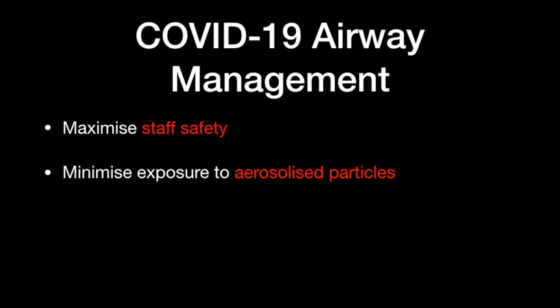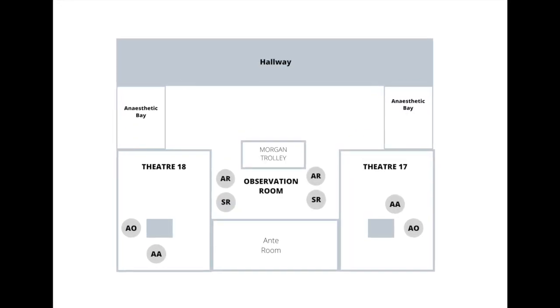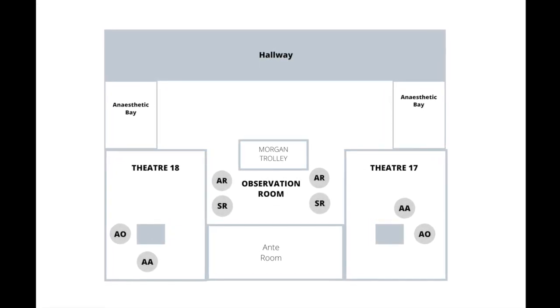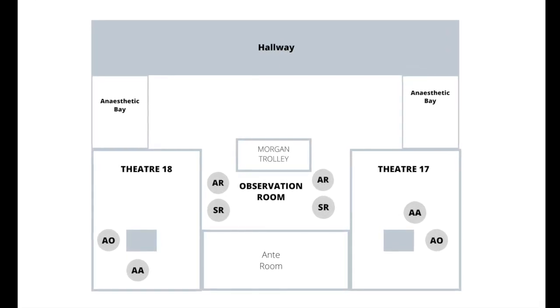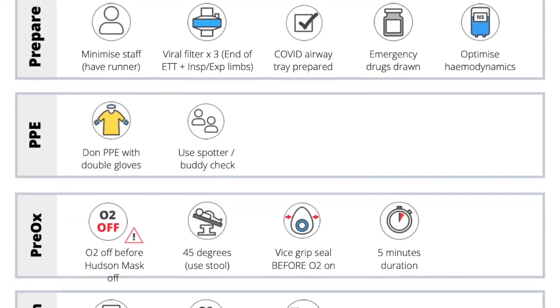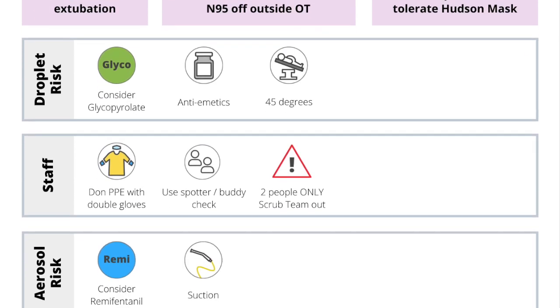There are key differences in the sequence of intubating and extubating COVID patients that are designed to maximise staff safety and minimise the exposure to aerosolised particles. At the moment, we aim to perform all airway management of COVID patients in theatres 17 and 18 of the theatre complex, and these theatres have been turned into negative pressure rooms. We have designed cognitive aids to help ease the cognitive burden of working in these theatres, and we will use them to structure this video.